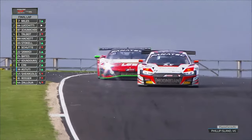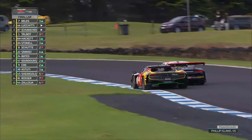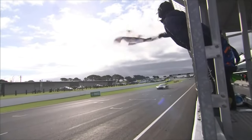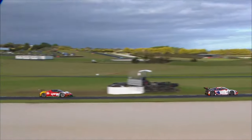Meanwhile, the Audi is about to get the chequered flag. Doesn't look like there's a move on there. Schumacher up for it. Well, they've been calling it Team South Island. Tim Miles from Ashburton and Brendan Leach from Invercargill. Well, Team South Island has won race two. Fanatec GT World Challenge Australia.